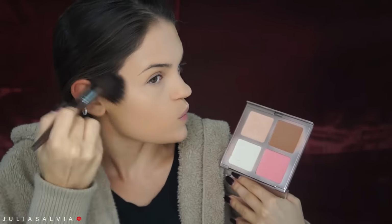I want the bronzer to be very, very blended out, so I'm just going to go into the bronzer first, and this is just any fluffy brush you can use, and I'm just going to put it on my cheeks.